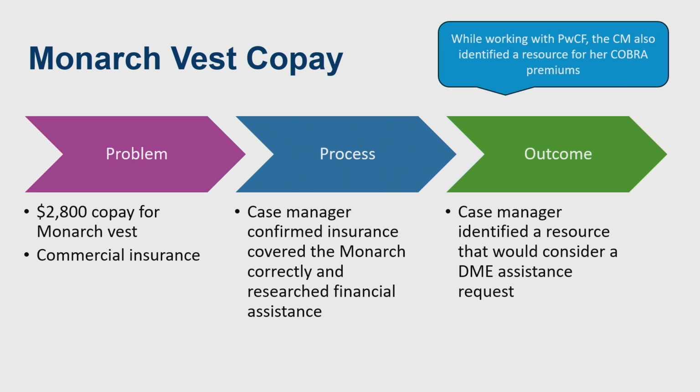They researched financial assistance and were not finding any of our typical DME resources open, so they were able to reach out to another resource, see if they would consider a request for DME. That resource said yes, so then the case manager was able to refer that person to apply for that grant.